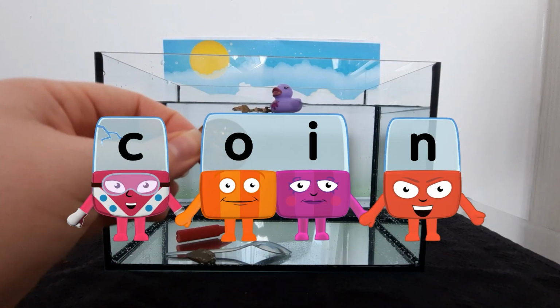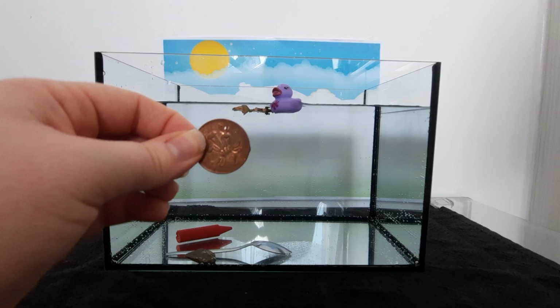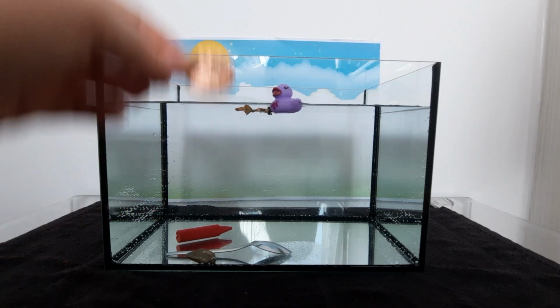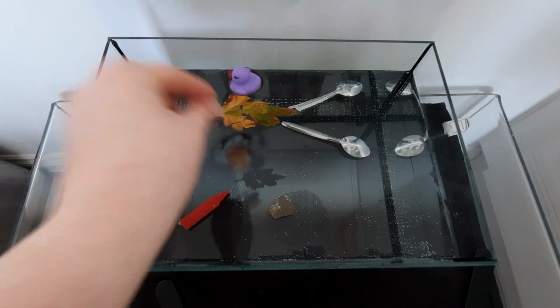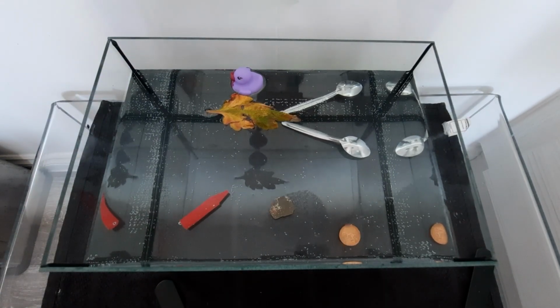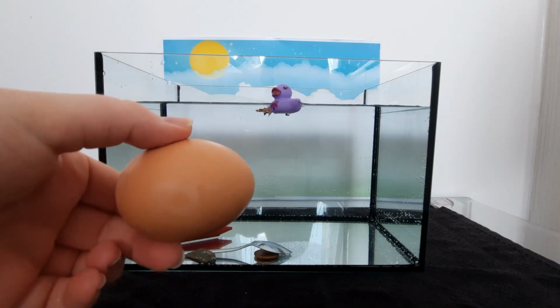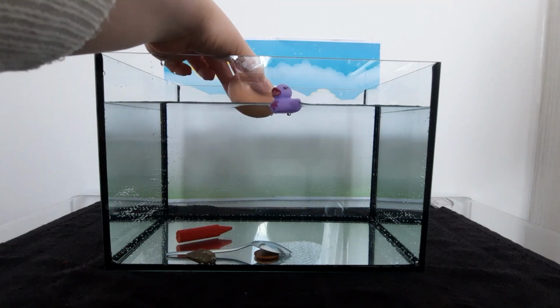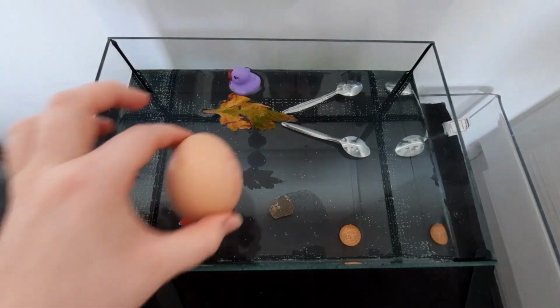Oh, coin. What do you think? Look, it's sunk. It's an egg. It's a tricky one. Can you guess? Wow! It sinks.